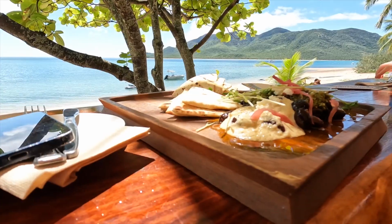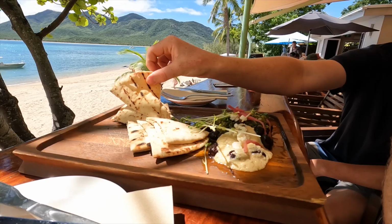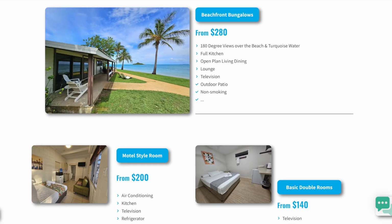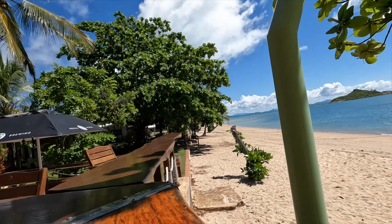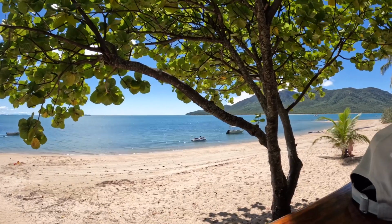The food looked delicious. We just got those dips and they were so good. You can also get accommodation here for $100 to $280 a night. I also read on their website, or some of the websites about the sailing, that when you charter a yacht, you can actually come out here and have lunch as well.